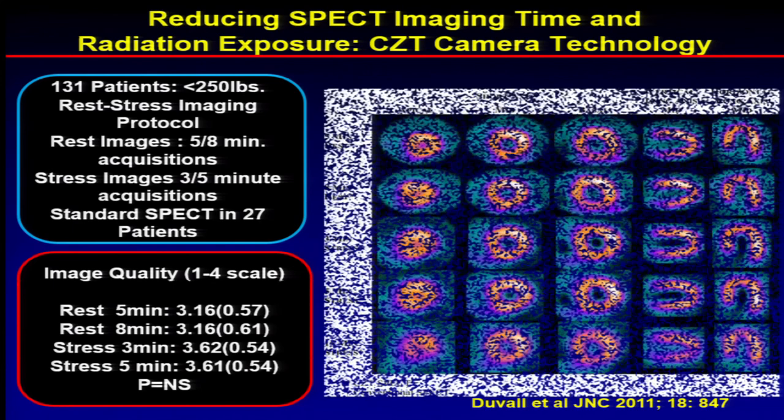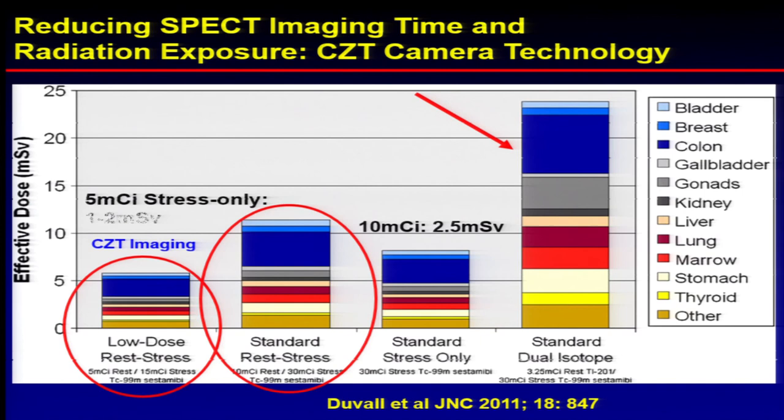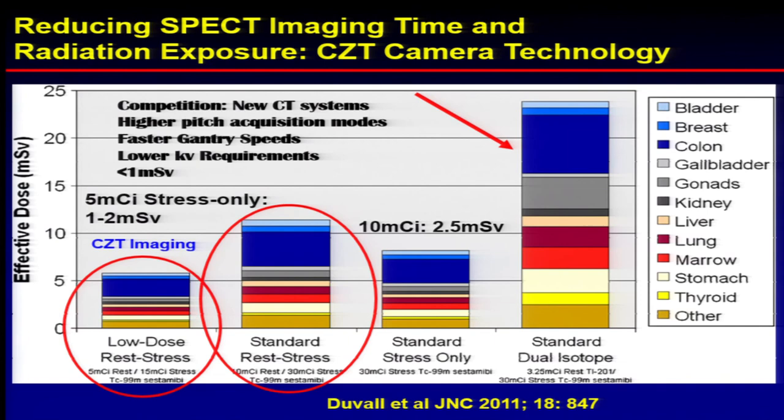In fact, this is one study by Duval looking at 5-minute rest versus 8-minute rest, 3-minute stress versus 5-minute stress, and then conventional gamma camera results at the very bottom, showing virtually identical results in terms of image quality. And importantly, if you do very, very low dose CZT, you can get to very low levels of radiation exposure. So again, a reason to do this kind of technology in terms of advanced iterative software and also advanced gamma camera technology. What else can we do?